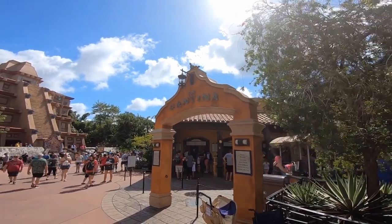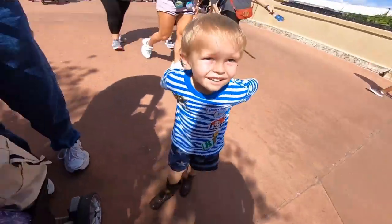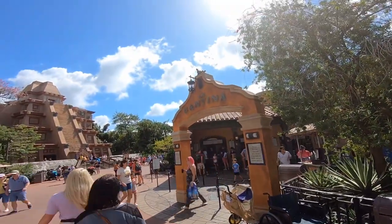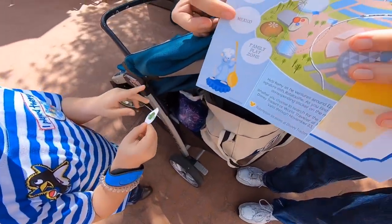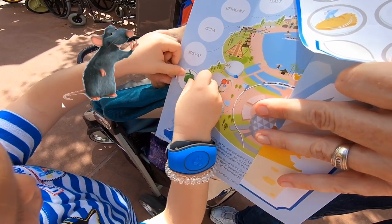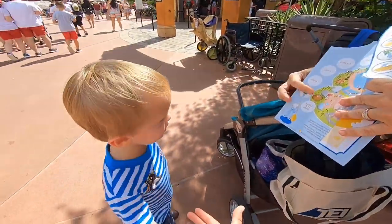What's one of your favorite things to eat? Bell peppers. Right. Yeah, so we're gonna put that. Two bell peppers. Yeah, red and green bell pepper. So let's put this. Here's the sticker, Bruce. And so it's gonna go right here, Bruce, for Mexico. Good job. Perfect job. High five.